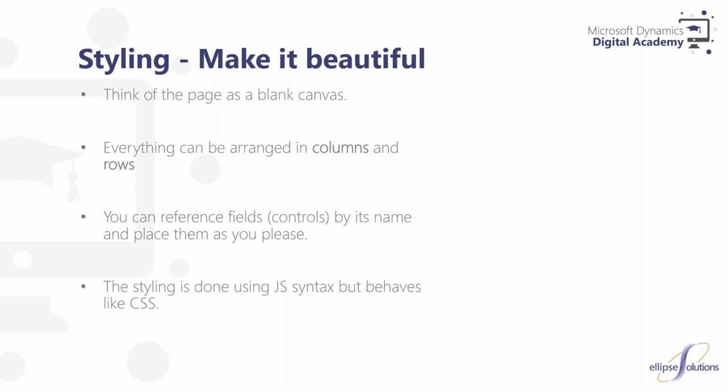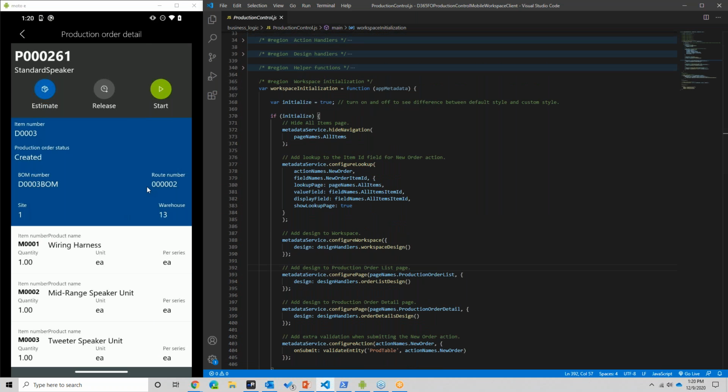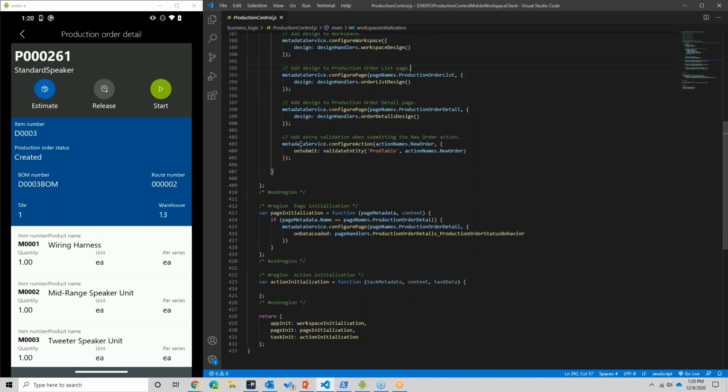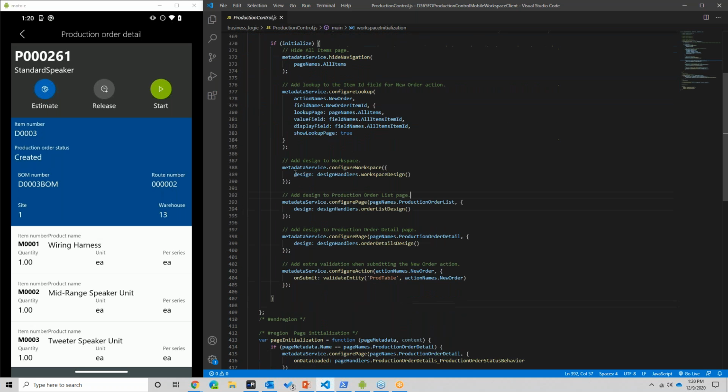Okay, let's take a look at the styling itself. All right, so in here we have the application on the left running, and on the right we have the code that is used. As you can see, this is the workspace initialization function. Yeah. So helper functions.